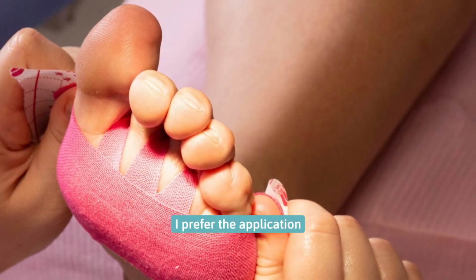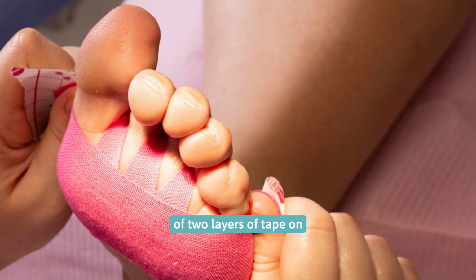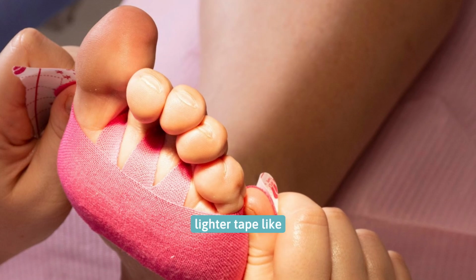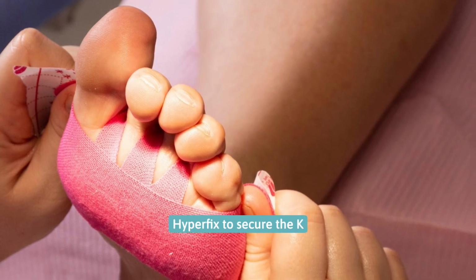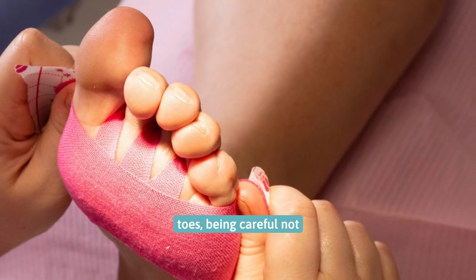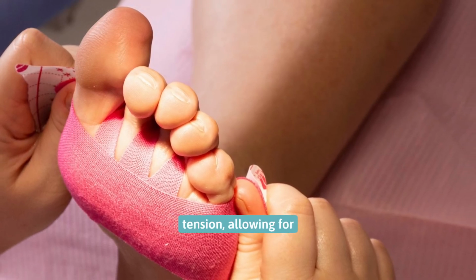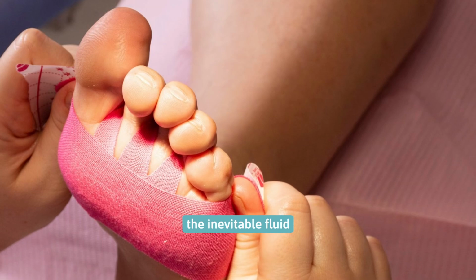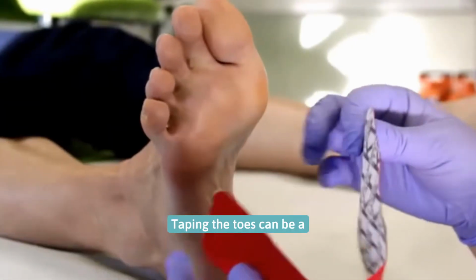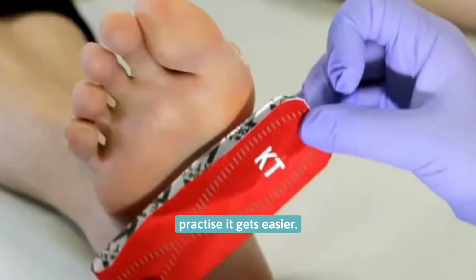I prefer the application of 2 layers of tape on the balls of the feet, especially in the desert, while keeping a lighter tape like Hyperfix to secure the K-tape around the sides of the foot or through the toes. Being careful not to apply too much tension, allowing for the inevitable fluid retention. Taping the toes can be a bit fiddly, but with practice it gets easier.